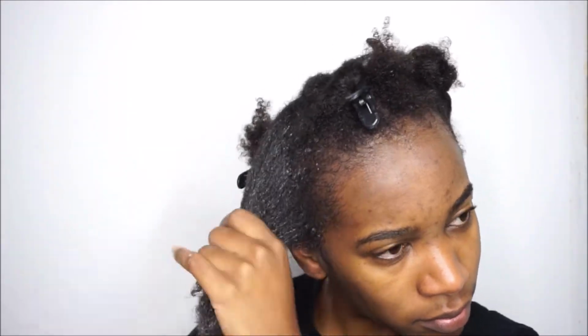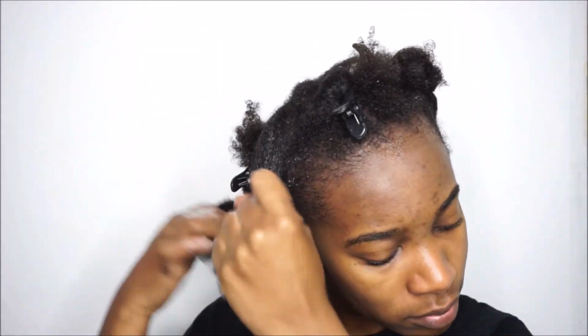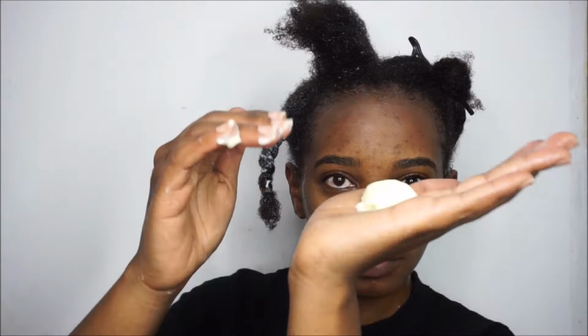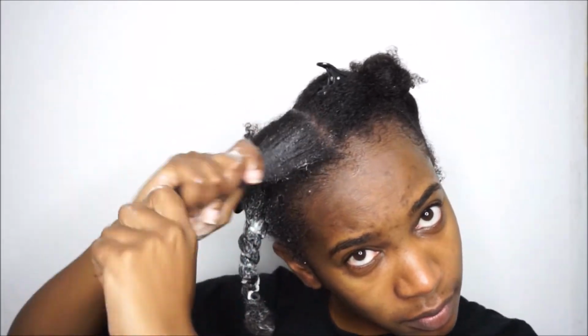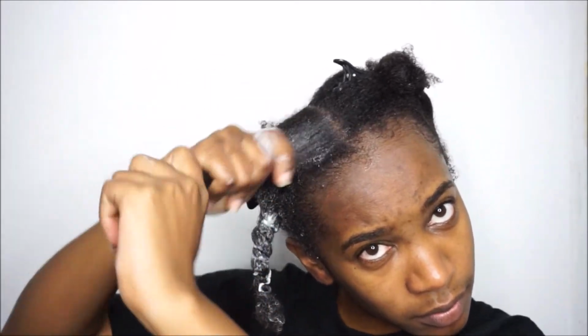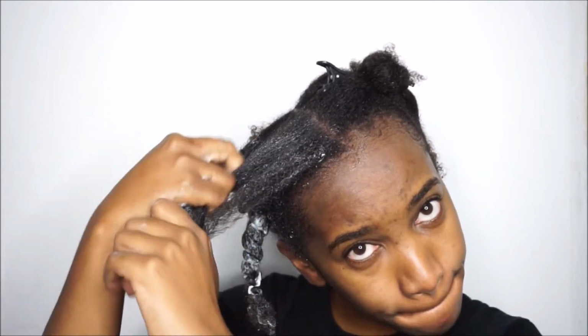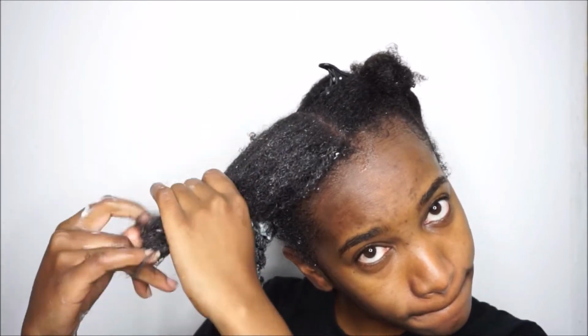And because I hadn't used any tools, once again, yet during this wash day, I was still encountering shed hair that was still trapped in my hair. If you like to finger detangle, I'm sure for you it's perfectly fine, but for me, I just don't like that feeling of having trapped shed hair. So I kept encountering it because I hadn't used tools. But I just continued to apply it, section by section, making sure it was coating my hair.